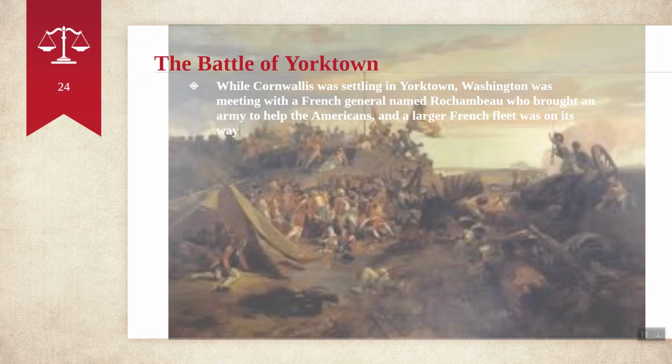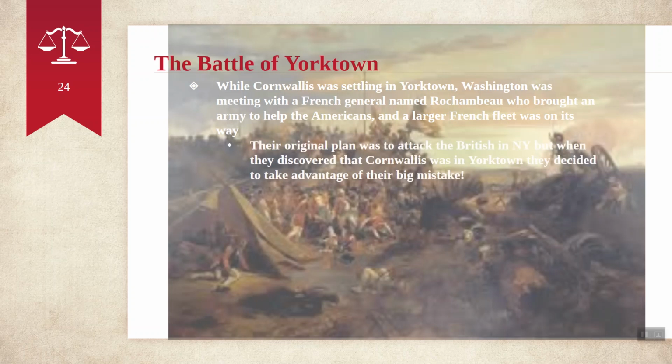Rochambeau brought a big army to help the Americans, and a larger French fleet was on its way. So this French army came over, and there were more French soldiers coming over in ships, and there was a French navy on its way to help the Americans win the war. Originally the plan was to attack the British in New York because they had control over New York at the time. They thought if they could gain New York back, they would win.